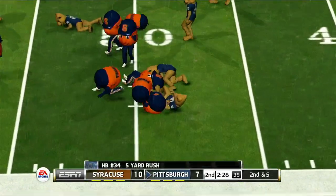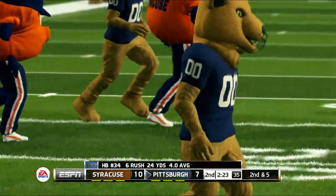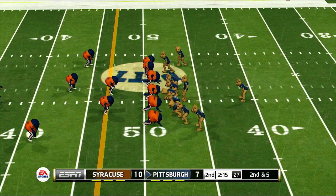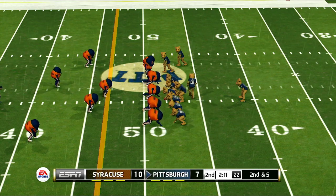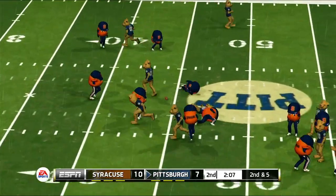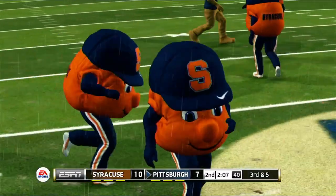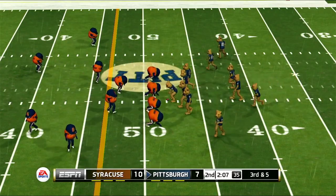Nice run there. From their own 48-yard line. Second down. Fires quick out to the receiver, and he can't make the grab. The pass is incomplete. Number four was the intended receiver on the play. That'll make it third and 5.